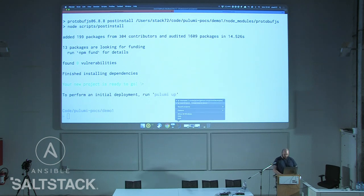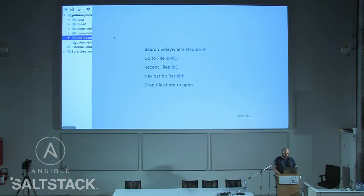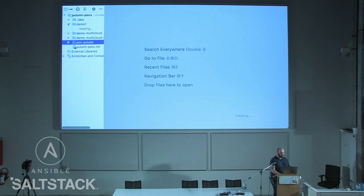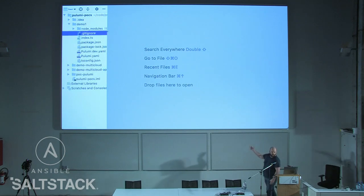So what we have right now is a pre-scaffolded project. Okay, so demo one. And it has our node modules, of course. It has a gitignore, it has package.json, it has package lock, it has a Pulumi.yaml, but then it also has a Pulumi.dev.yaml stack file. So in my case, I chose dev. Each of these YAML files, if you treat them correctly, can be checked into source control as long as you adhere to the secret management, which I will show you in a little bit. And then lastly, we have an index.ts.